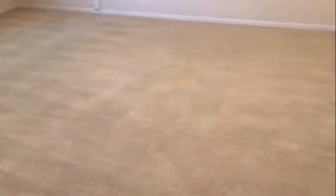Walking in, you do walk into your living space. Nice big open space. Lots of windows, you do get lots of natural lighting coming through. Here's kind of the front part.